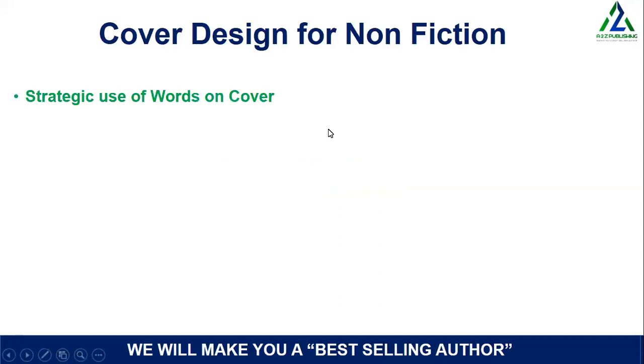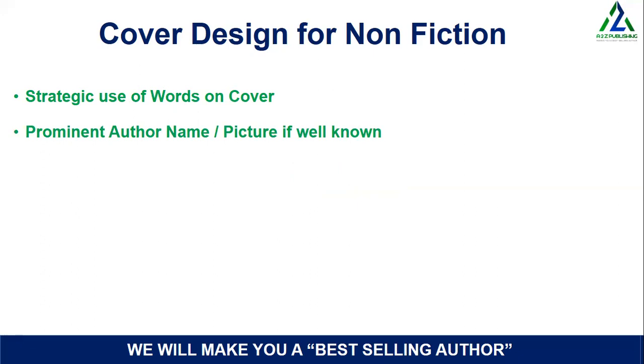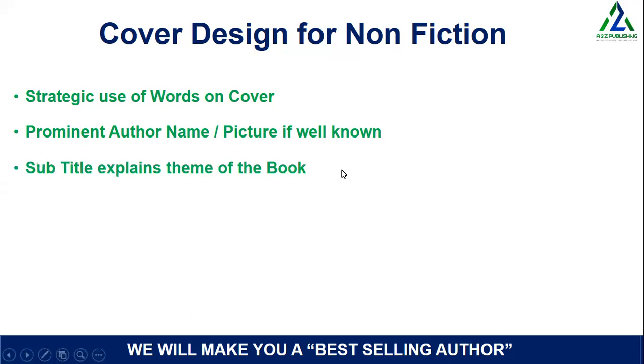Okay, so studying the use of words. If the author is a prominent person, like a celebrity or the president of the United States or anyone else, they would like to have their name prominent and also the picture of those celebrities or well-known or famous people on the cover in case of a non-fiction book. And the subtitle in a non-fiction book is very important because it explains the theme of the book. Once we see the examples, you will come to know why I've said this.